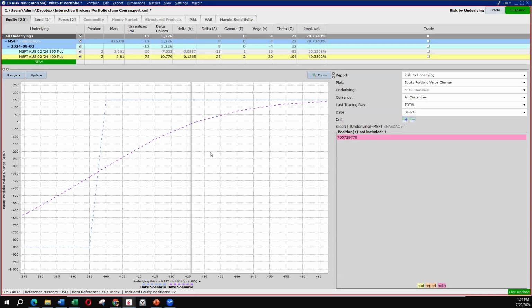4 out of 6 times higher. The 2 times that it was lower, it was less than the expected move. So again, if it does drop over earnings, maybe we're down in this 410, 415 area, we're going to be just fine. So if you've got any questions on that, let me know.